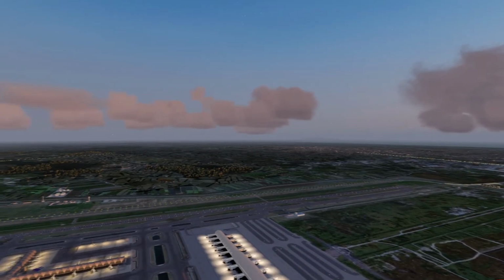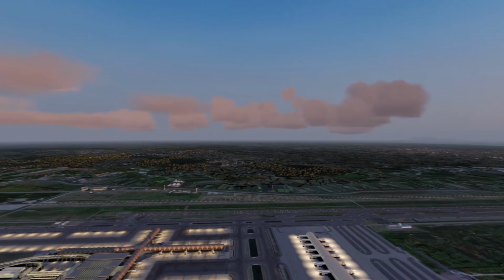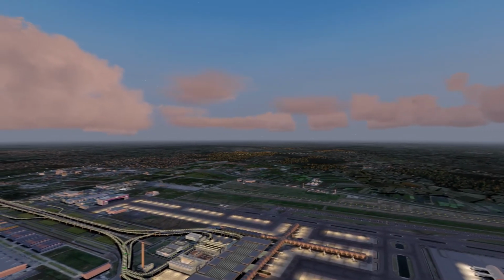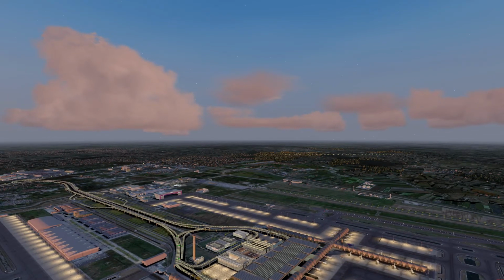So there's a good idea of what it all looks like, and there you can see the lighting really well. I mean, that's just amazing. Very, very impressive with that. So let's go to night time and see how that is.